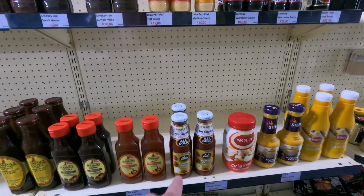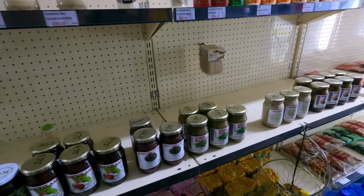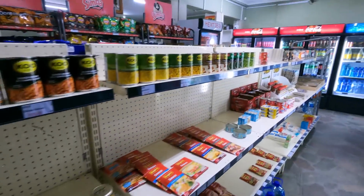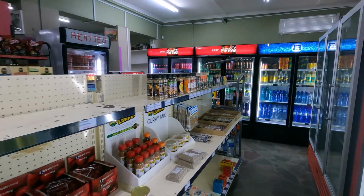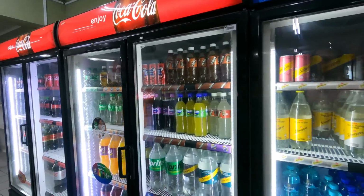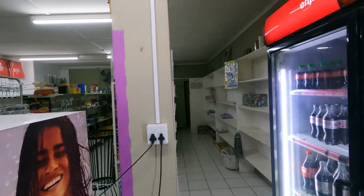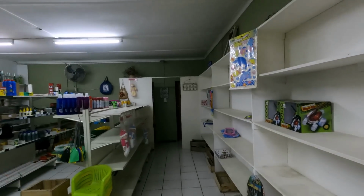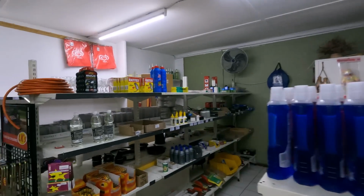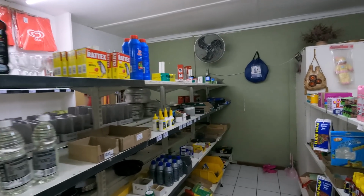All Gold, classic South African as well. And beet salads and curry beans. Big variety of soft drinks, so not just Sprite. And at the back here, not a lot of stock, but there does seem to be a huge variety of things for sale.